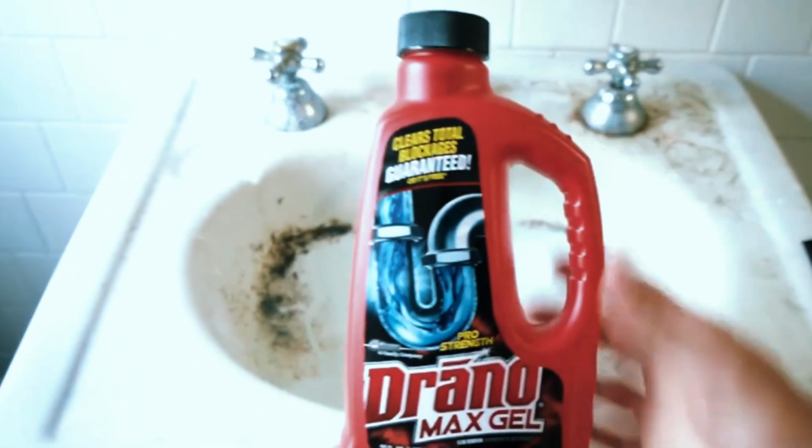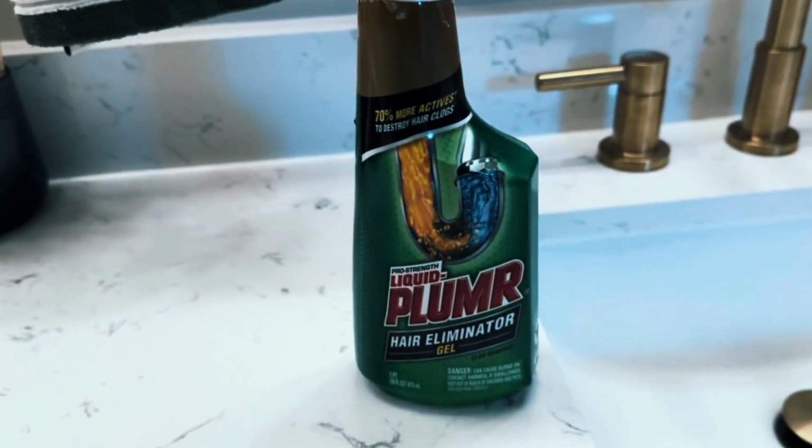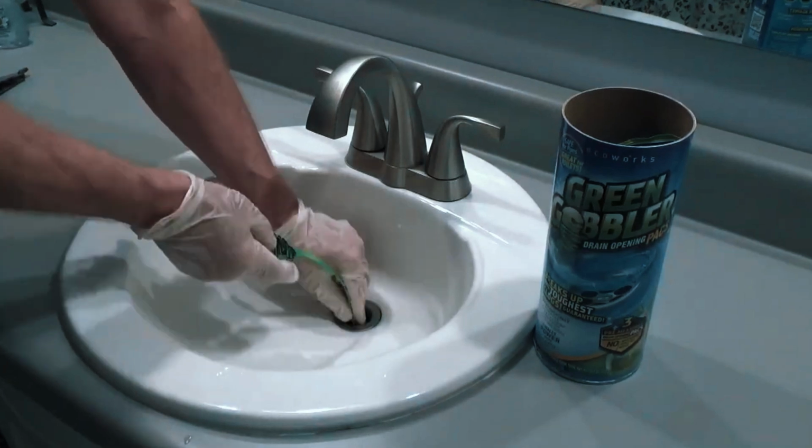That's our list of the 6 best drain cleaners. Each one has its strengths. Whether you're looking for something with quick action, a long-term maintenance option, or an eco-friendly formula.